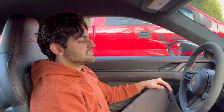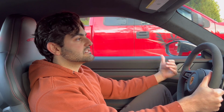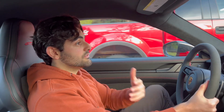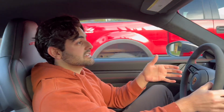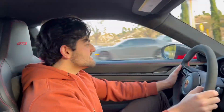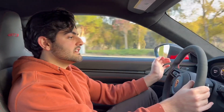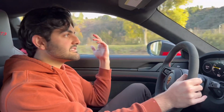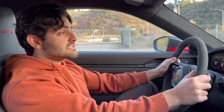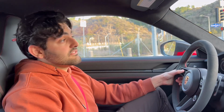This is the driving feel you get when you're driving this car, the feedback you get, the steering is so precise, so surgically precise. You can tell Porsche engineering really went into this car. And look at the shifts. The shifts are instant. Instant, sounds amazing, looks amazing. But this is just unlike any other car I've owned.